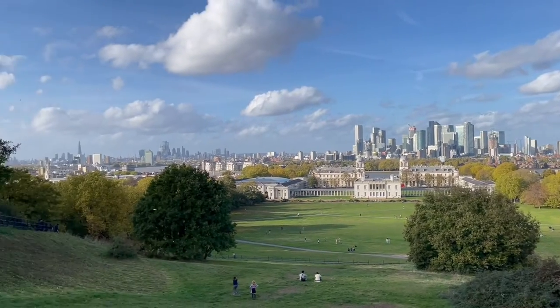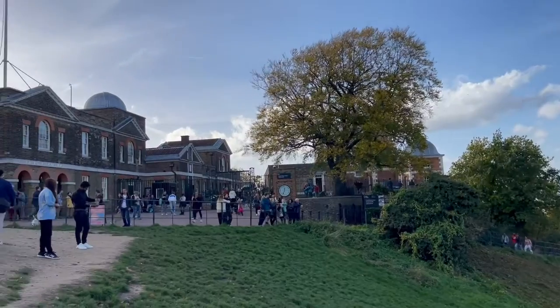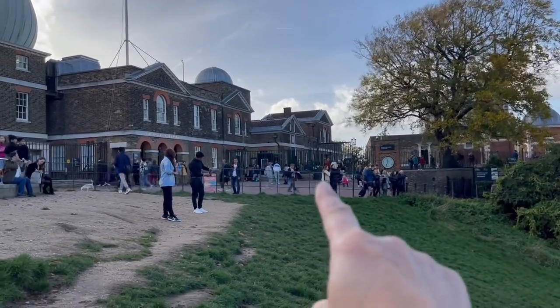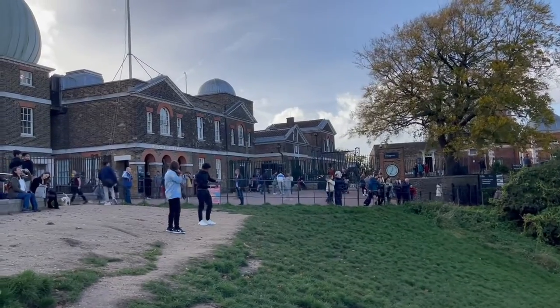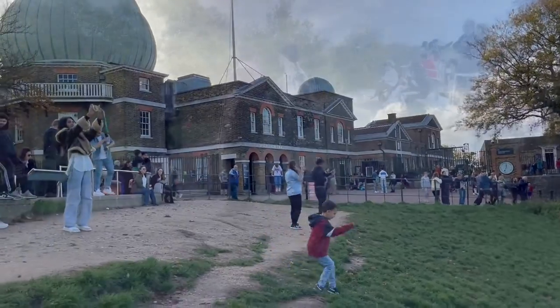So anyway, what I thought I'd do is we'll take a little look around and I'll tell you a little bit about the observatory. They've got the Meridian line just over there. That's where the division between east and west is, the Prime Meridian, the Greenwich Meridian. Go and take a look at that, shall we?